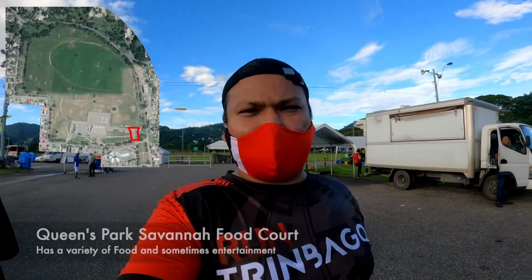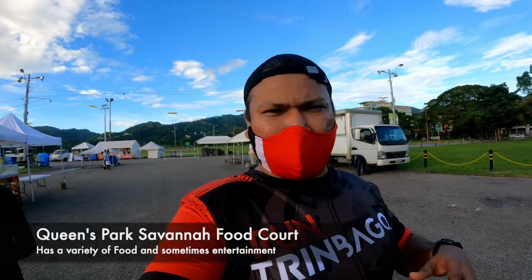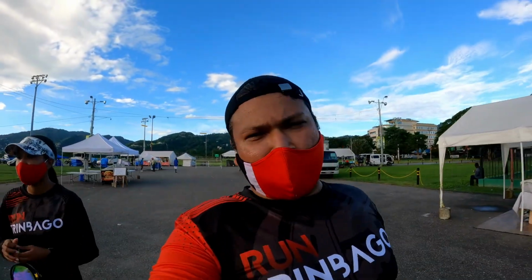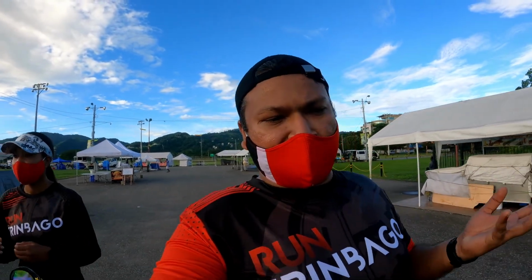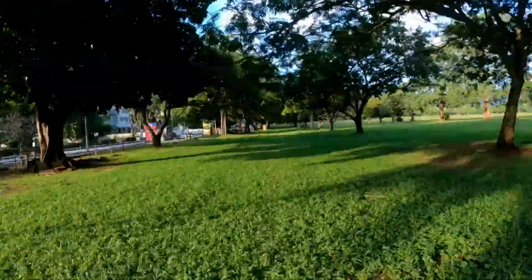This is the normal food stretch here at the Queen's Park Savannah. More in the night time, you'll see a lot more vendors here selling a variety of food. We almost finished 5 kilometers, so we still have 16.1 to go. Right.